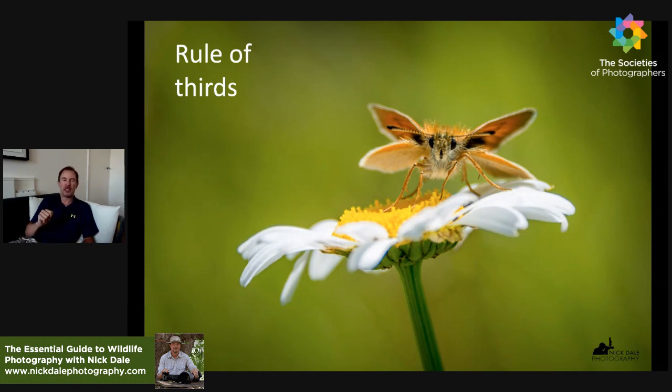The other way to use it is to use the line itself. If you have a large, long subject like a giraffe or something, you can put it on one of the lines and leave maybe some negative space on the other side. It just gives a more pleasing image. Human eyes are funny things, and people have learned over the years, not just photographers but painters, that we don't like things bang in the middle, unless they're supposed to be symmetrical. If that's the case, fair enough.